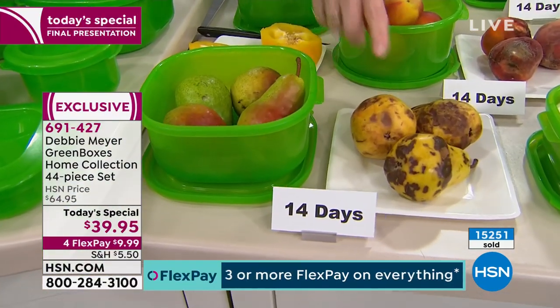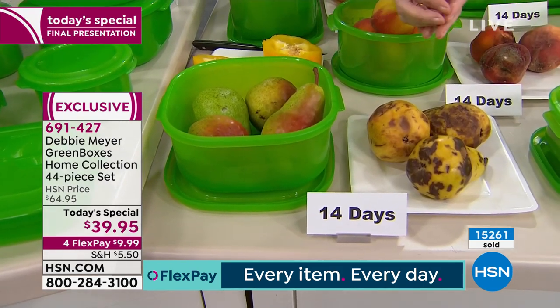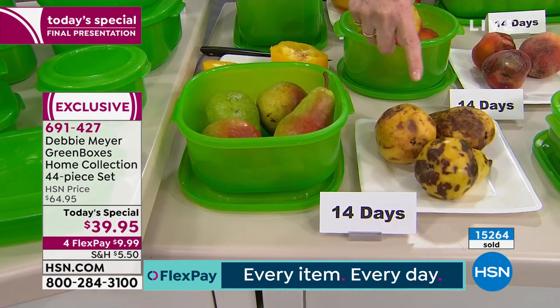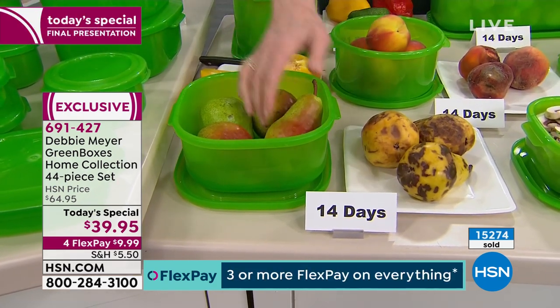14 days pears. When I buy pears, you stand there and you pick the most beautiful thing you can find. You bring it home and you turn it into that. Yeah, you do. And then throw it away and go back and get another one. It's true. You don't have to do that.